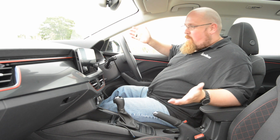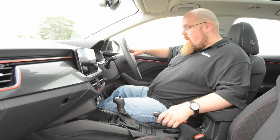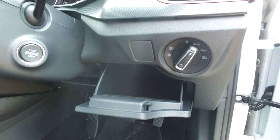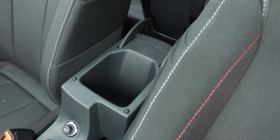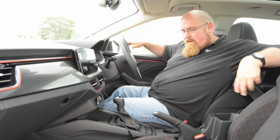Cubby spaces, of course, yes, there's going to be plenty of them. We've got decent sized door bins, but they're not lined with fabric, so anything you chuck in there is going to rattle around a bit. You've also got a little extra cubby space here next to the steering wheel, 2 cup holders next to the handbrake along with a 12-volt socket, a tiny little cubby space under the armrest, and it does give away the fact that the Scala is based on the Volkswagen Polo and not the Skoda Octavia.